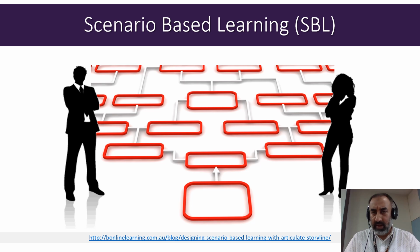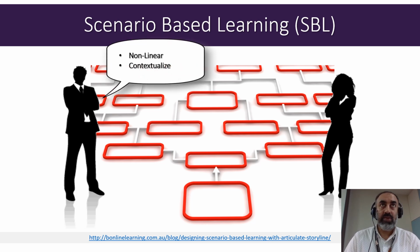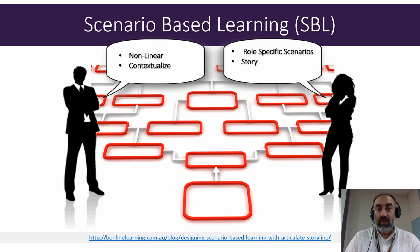So let's jump into scenario-based learning. First of all, scenario-based learning is not linear. You have multiple paths to reach your goal or destination. We should contextualize our scenarios, and that's one key element to engage learners and enhance learning. We can also have role-specific scenarios, for example for nursing staff, for physician, for learner, for patient. For each and every role you can set more specific scenarios, and story is very important. If you have a strong story, then scenario-based learning will be fun.